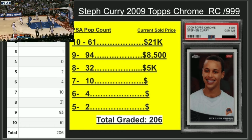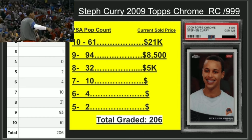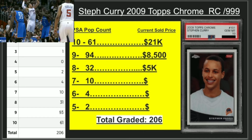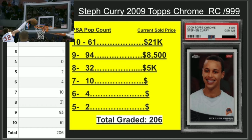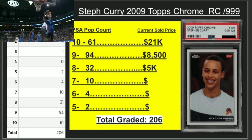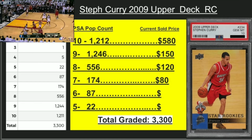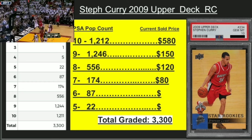And then now here's the Topps Chrome from that year. The rookies are numbered to 999, so there's only 1,000 of these cards in existence. 206 have been graded with PSA, and you can see there PSA 10, 61 of them. And then here, moving to the Upper Deck card, again, only 3,000 total graded, over 1,000 in a 10.